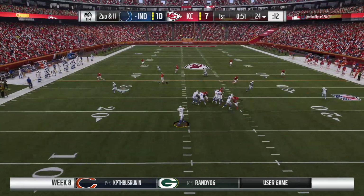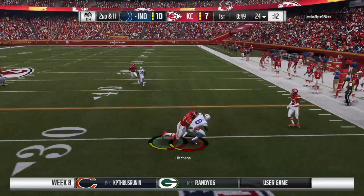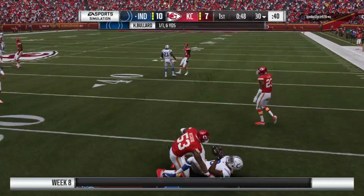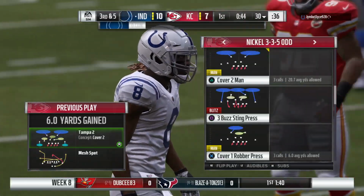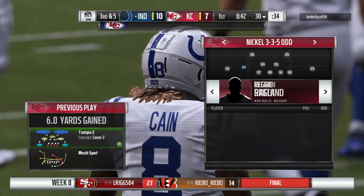Now they'll throw here out of the gun. And he'll find the open man on the right side. It's Kane. And he'll be brought down right at the 30 here. 6 yards is the pickup, and that'll lead to a 3rd down.